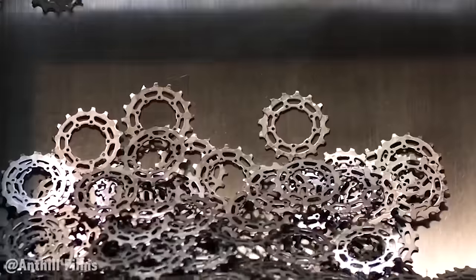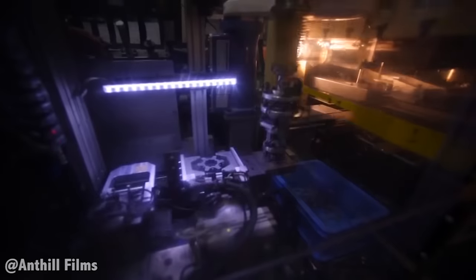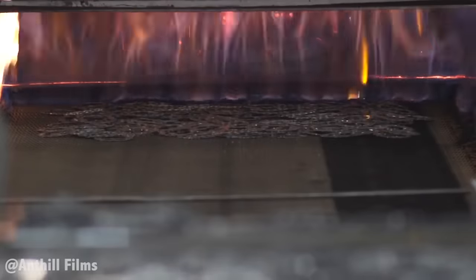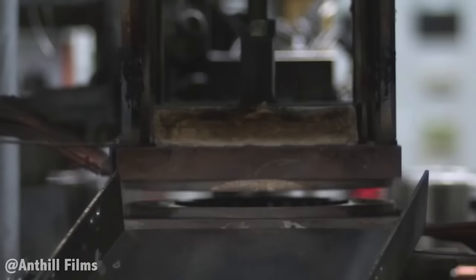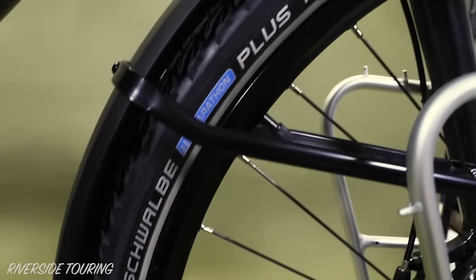One last note, COVID has wreaked havoc on the bicycle supply chain, and there is also unprecedented demand for bikes. This means you'll likely have to wait a while for these bikes after ordering, some more than others.